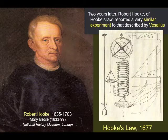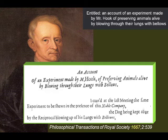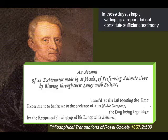And 2 years later, Robert Hooke of Hooke's Law reported a very similar experiment to that described by Vesalius. The title of his article was "An account of an experiment made by Mr. Hooke of preserving animals alive by blowing through their lungs with bellows." Hooke begins his article by writing, "I caused at the last meeting the same experiment to be shown in the presence of this noble company."